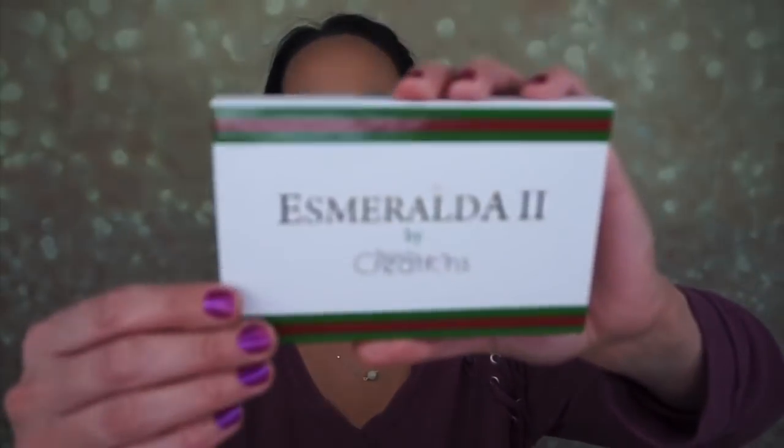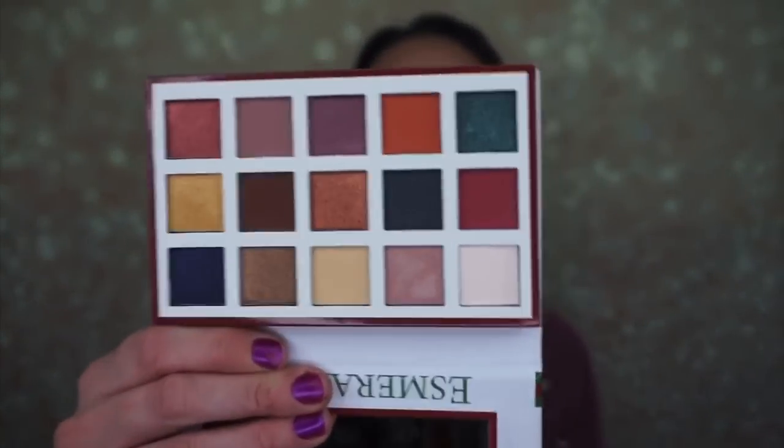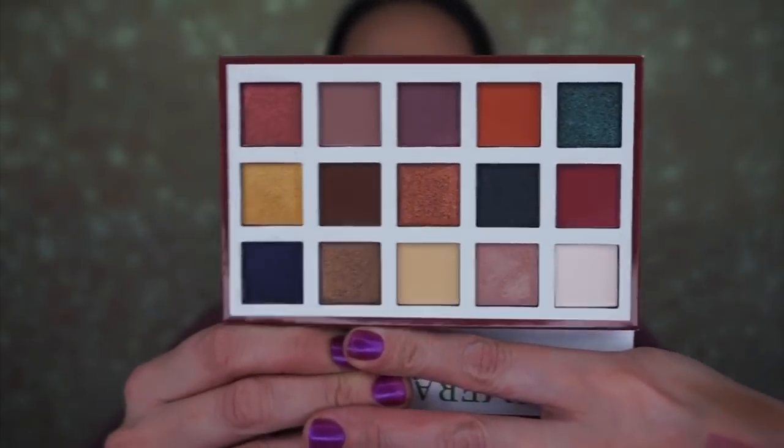Here's the Esmeralda 2 by Beauty Creations. I've never used this. I got this in a Lola Beauty box or some sort of box. I forget which one it was. I got like two of them or three of them, so I remember giving them away in a giveaway. So there they are. I've only swatched them. I never grabbed for this ever.